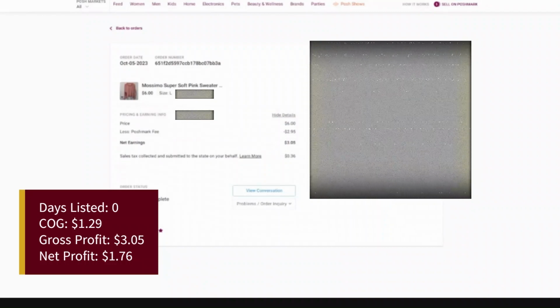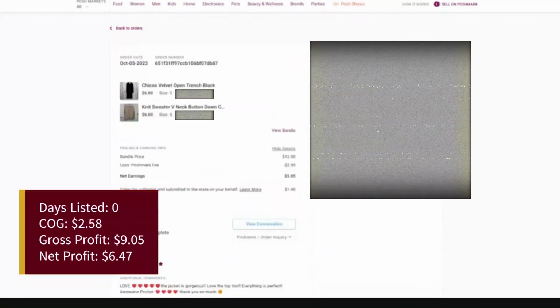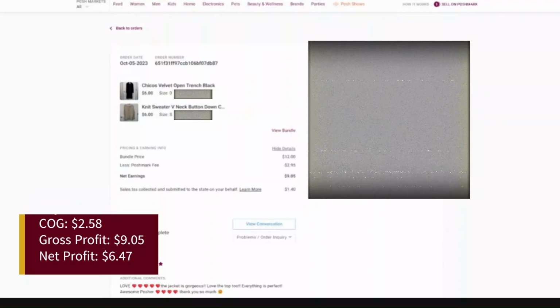My cost of goods for the item was $1.29, so I ended up making a net profit of $1.76. This was also from a live show. This was $12 sold with a Poshmark fee of $2.95. My net profit was $9.05. My cost of goods was $2.58, and with that, my net profit is $6.47.